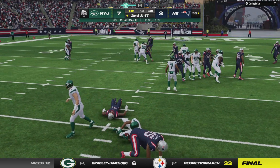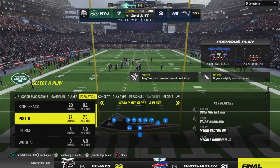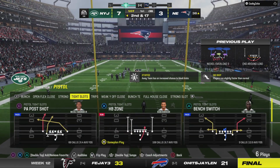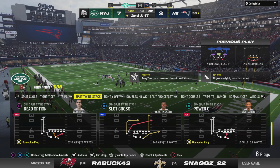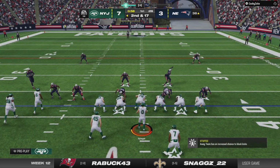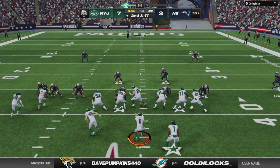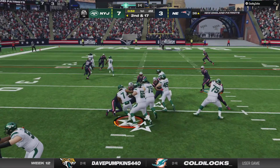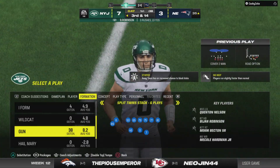Well, now they'll try the end around. I don't think anyone in the building was fooled right there, as that one is going to blow up in their faces. Well, that is a 7-yard loss. 2nd down now. Come on, set. Option play. Here's Robinson. Fighting his way down to about the 35-yard line.